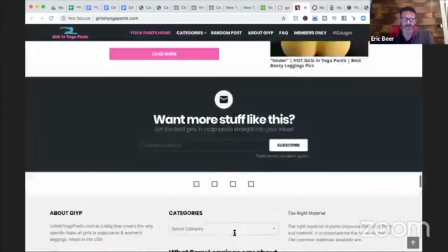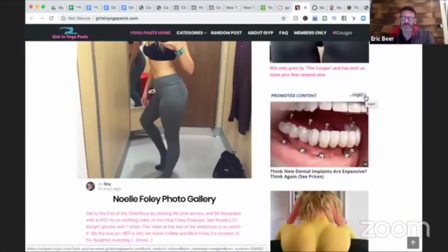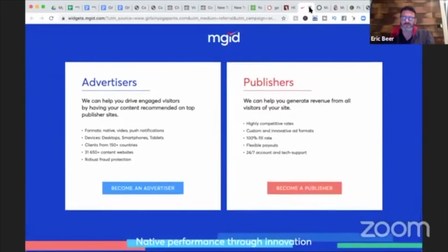Girls in yoga pants. You have to question if you want to be on a site like this. I don't know. It's aggressive. This site, to say the least. So guys, this is a product that you can monetize your site with. So become an advertiser, become a publisher, native performance. There's tons of these. Just curious. Let's see where they're taking this dental click to.